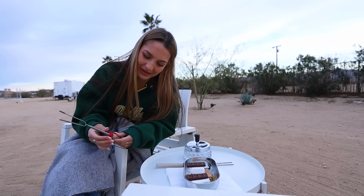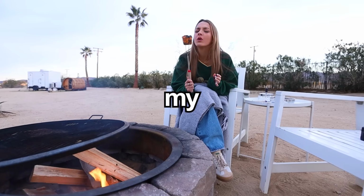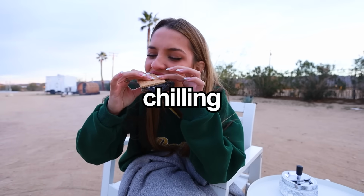Since we're at a tiny house, I also have a tiny fire. That's why it's such a small fire. Not because I don't know how to start one. So you can get marshmallow kits for 2, but there's only one of me, so I'm gonna be eating for 2. And as I was enjoying my s'mores, the owner of the Airbnb sent me a chilling message.